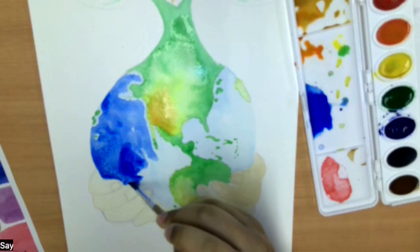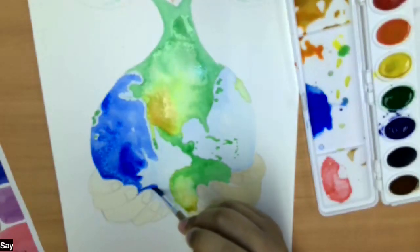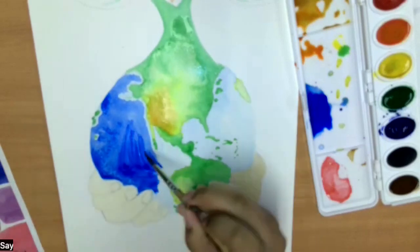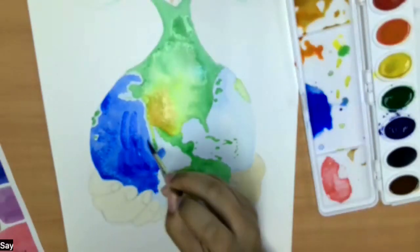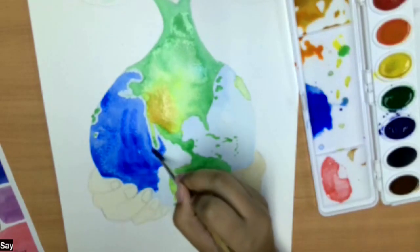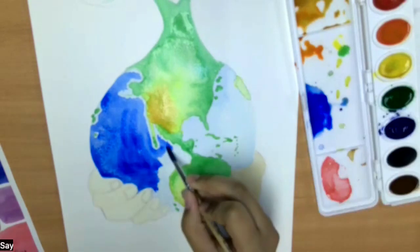I don't know which parts they are. I have no idea where the Mariana Trench is. I'm going to be honest with you, I can't direct you to that. But if you know where they are, you know how to place them, that would be even cooler to do a third layer with a darker blue. But you see how much darker this blue is than the initial layer that we put down, right? Because it just has so much more pigment.